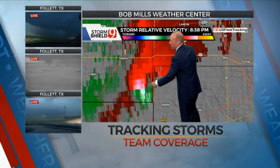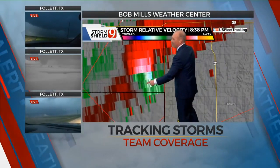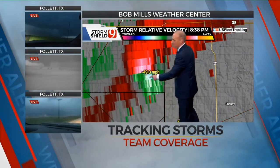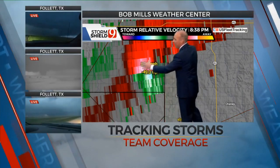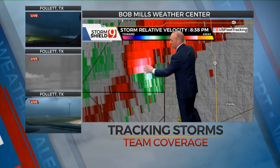Look how much it's come up. Okay, this is a big tornado, and velocity data. This is going to be a fairly strong tornado now. This is going to be winds in excess of 150 miles per hour. Okay, all right. This is a big tornado.